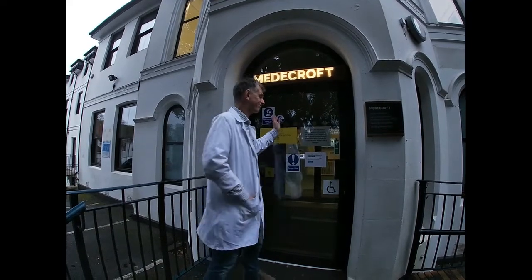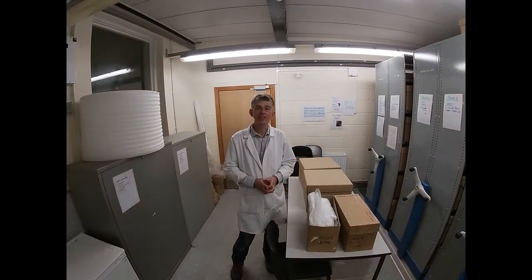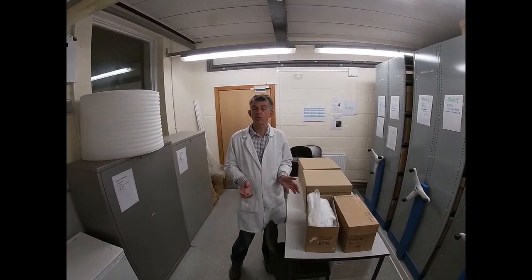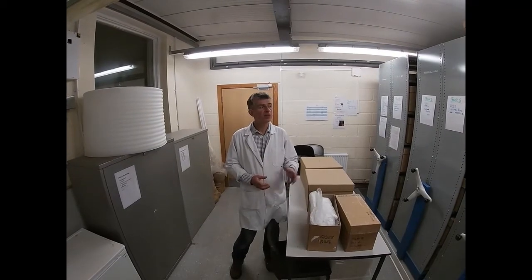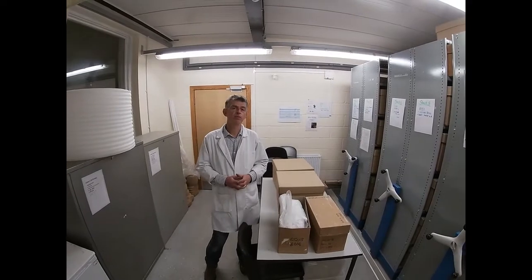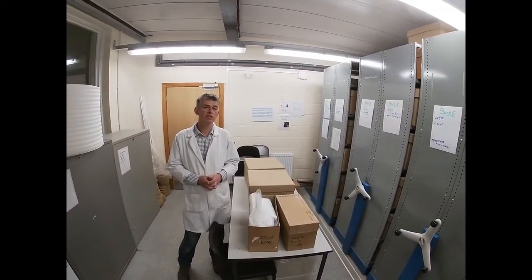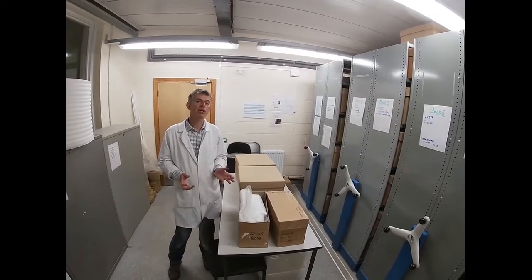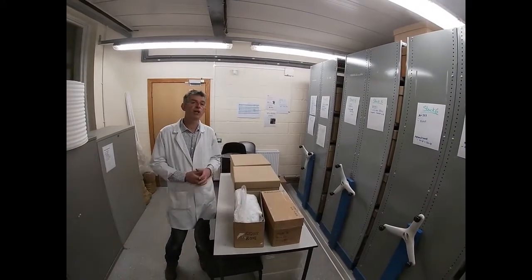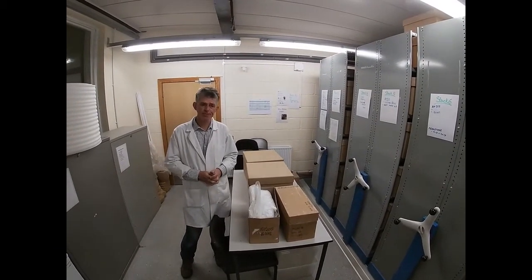So let's go in. We've just moved inside the Meadcroft laboratory complex, and we are in the archaeology find store area. On these roller stacks to the left of me, we've got artefacts, bones and other materials from our last two training excavations, from St Mary Magdalene Leper Hospital, which is in Winchester, and from previous projects that we carried out in Hampshire and in Somerset.